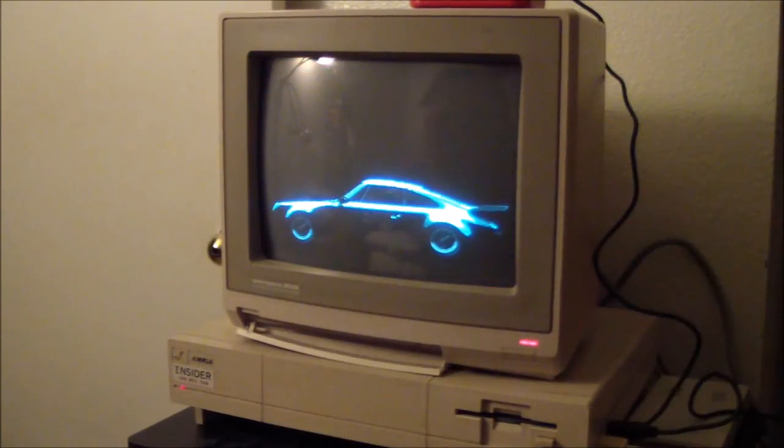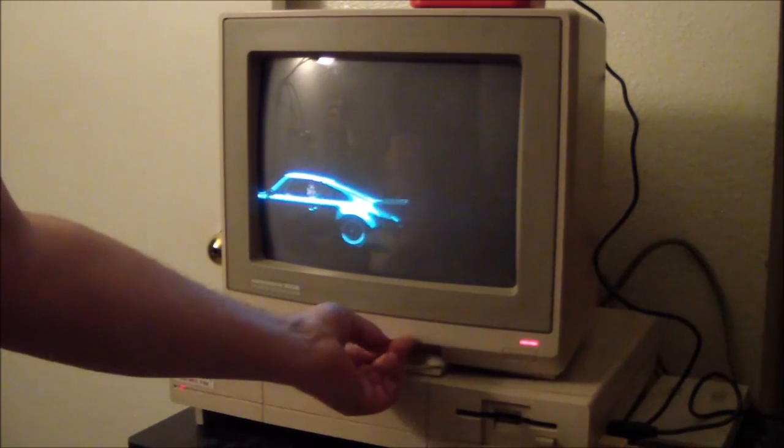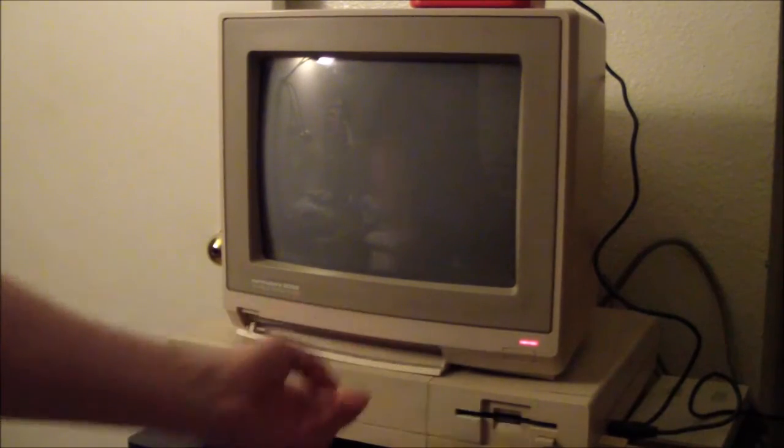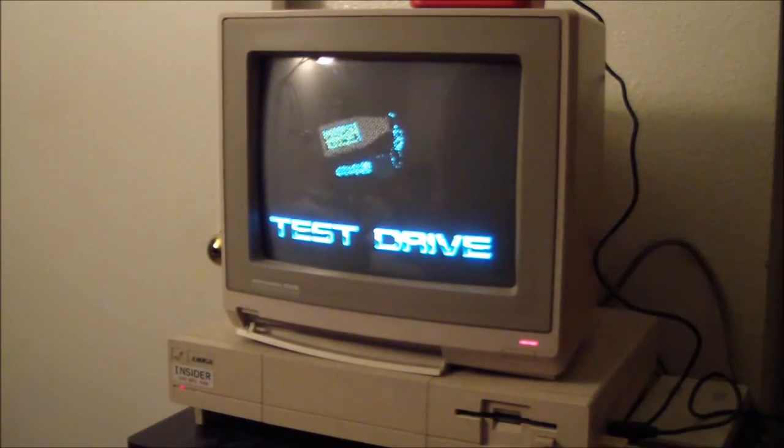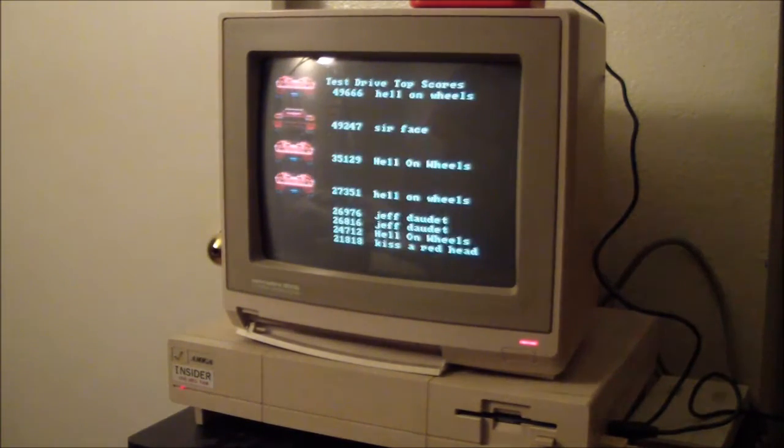But so this is Test Drive. There's that mono sound from the monitor. And I loaded this game through Workbench. I've never played the IBM PC version of Test Drive, so I don't know graphically how this stacks up.